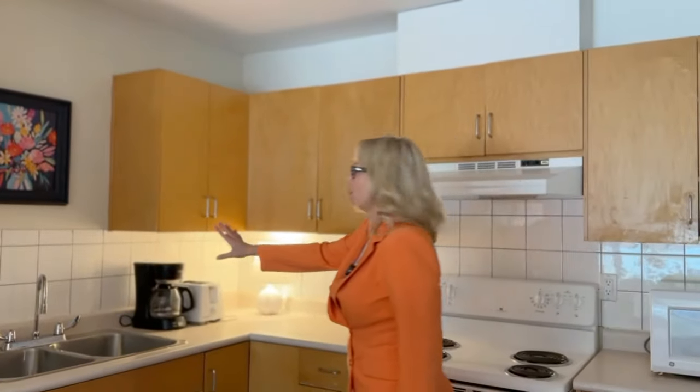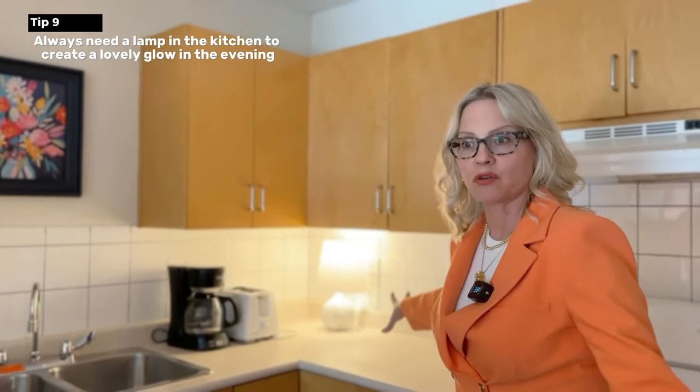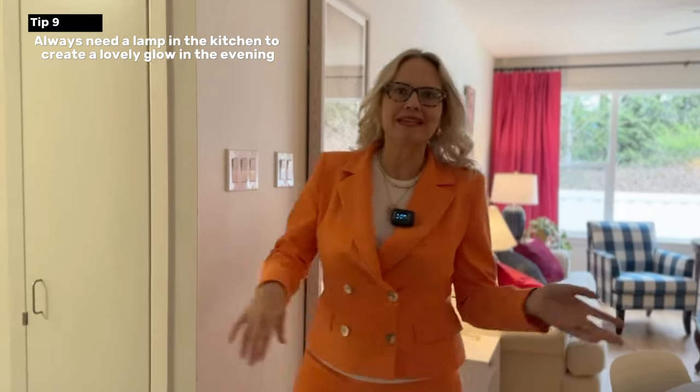So we found a sweet little piece of art with a navy frame, and because it's so bright, it takes up the whole little spot visually. And then of course the lamp, don't forget, we always need a lamp. So come with me to see the bedrooms.